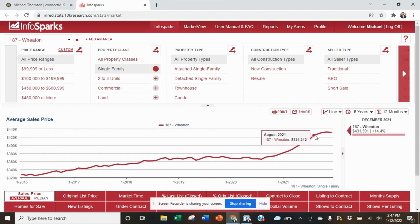When you select all price ranges, you can see the move upwards and to the right, and you can see that market appreciation. Total Wheaton's up 14% over the last 12 months, which is what I expected to see. But within that, what I would always tell folks is that there's always three markets within a market. There's always going to be a seller's market, a neutral market, and buyer's market. And the difference between those markets is likely price point driven.